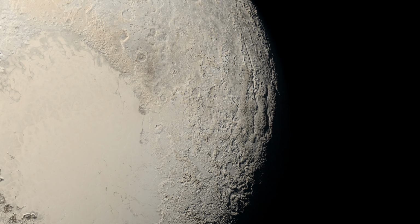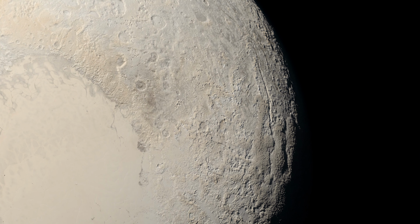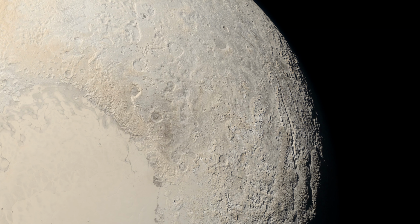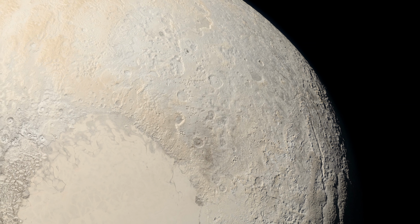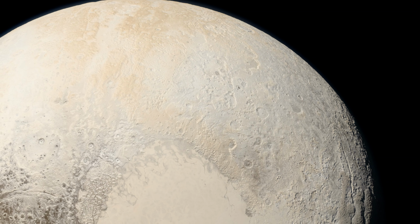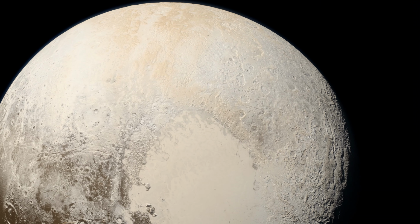By studying these detailed images, scientists can learn more about the processes that have shaped Pluto's surface, including the presence of ice and other volatile compounds. New Horizons has allowed scientists to examine Pluto's surface in unprecedented detail, revealing features such as mountains, valleys, and potential cryovolcanoes. These images provide clues about the internal structure and thermal evolution of the dwarf planet. Pluto's complex and diverse surface makes it an intriguing target for future exploration.